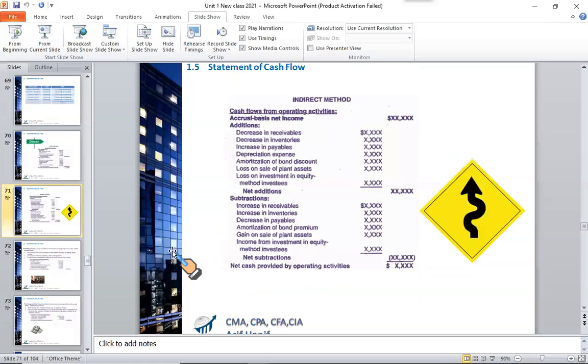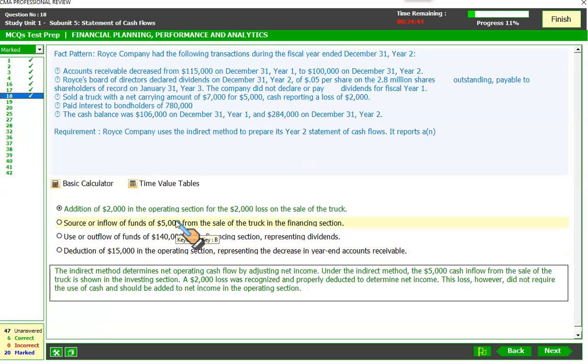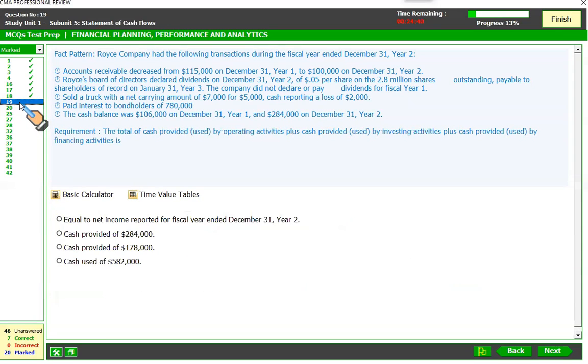Let me take you back. Here it is: decrease in accounts receivable. The very first line indicates that when there is a decrease in accounts receivable, it is basically an addition to the net income. Yes, Rajesh, you are absolutely right. So now we are convinced that we have selected the right option. Convince yourself why the right is right, why the wrong is wrong.